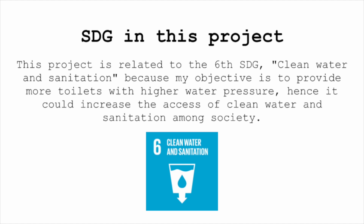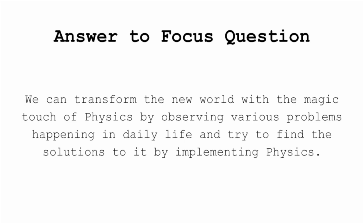This project is related to the 6th Sustainable Development Goal, which is clean water and sanitation, because my objective is to provide more toilets with higher water pressure, hence it could increase the access to clean water and sanitation among society. To answer the focus question, we can transform the new world with the magic touch of physics by observing various problems happening in daily life and trying to find solutions to them by implementing physics.